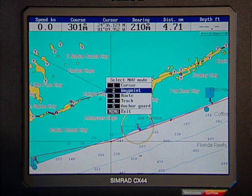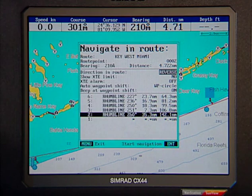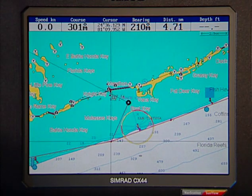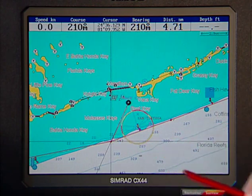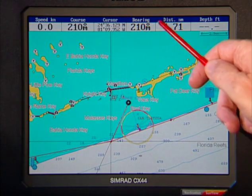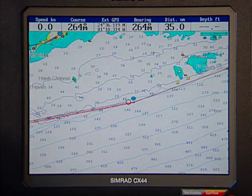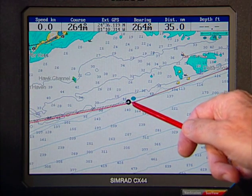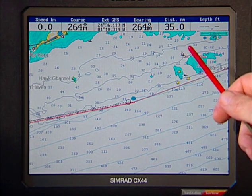Go to route number 3. Key West to Miami, it's route point number 2, and we're going in the reverse direction. Enter. Here we go from our vessel to the route point. The bearing is 210 degrees. Distance is 4.7 miles. We're on the next leg, 264 degrees, 35 miles, and we are on our way to Key West.